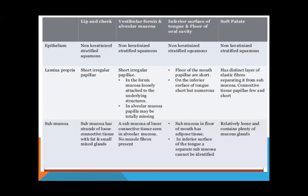In the vestibular fornix and alveolar mucosa, there is loose connective tissue, and no muscle fibers are present. The submucosa in the floor of the mouth has adipose tissue. On the inferior surface of the tongue, a separate submucosa cannot be identified. The soft palate is relatively loose and contains plenty of mucous glands.